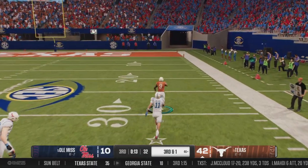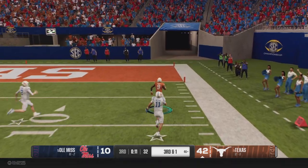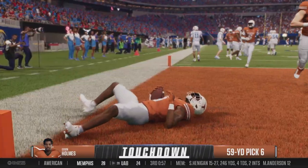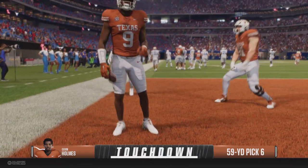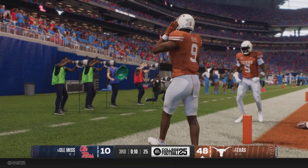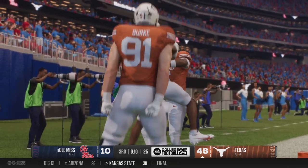He's got some room and some blockers here. Inside the 20. Touchdown, Longhorns. Wow, what a play. A defensive score. And a pick six. A monster play by this defense here. That defender showed up.